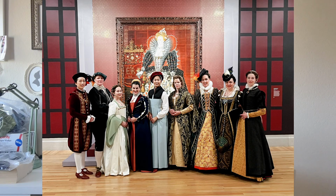I had the perfect opportunity to wear this outfit because there was a fantastic art exhibit coming to the Legion of Honor Museum in San Francisco called The Tudors, Art and Majesty in Renaissance England. And the museum actually reached out to me and invited me to come in costume and also bring my friends.